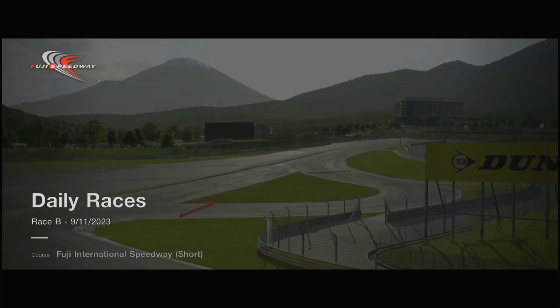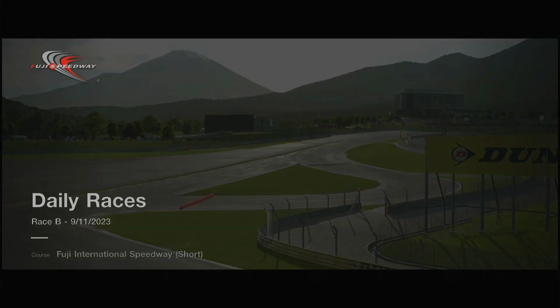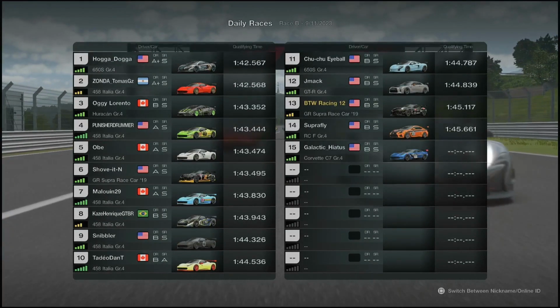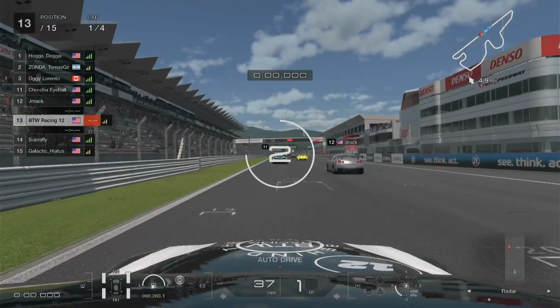We are at Fuji Speedway in the Grade 4 cars. Took a little hiatus last week, just life outside of racing getting busy. But we're back this week and happy to be so.